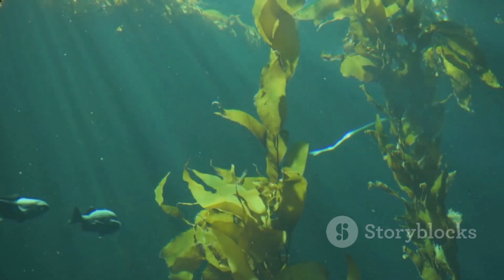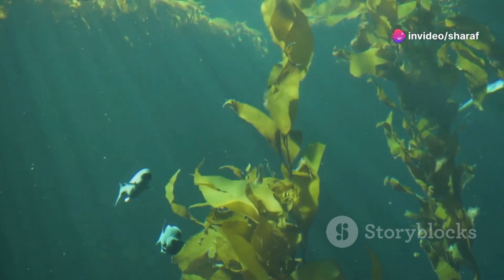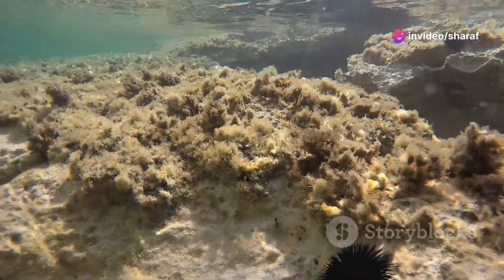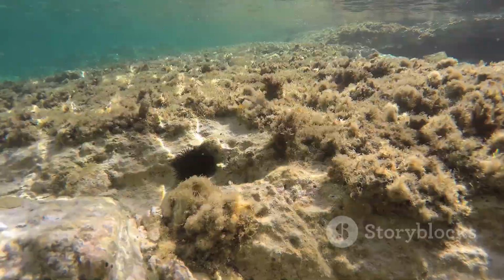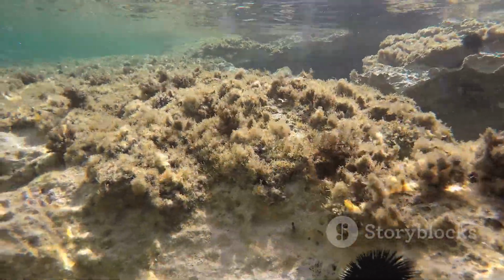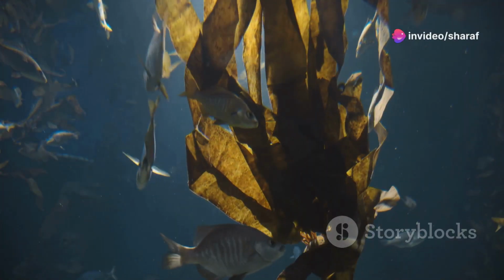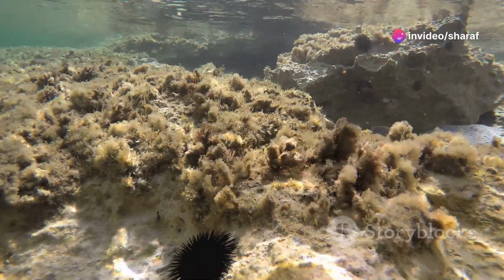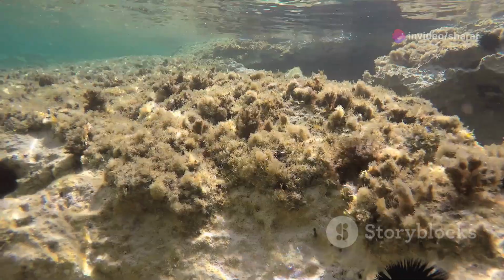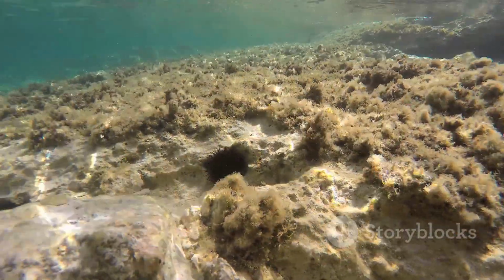Sea urchins play a crucial role in maintaining the health and balance of kelp forests. These underwater forests provide food and shelter for a wide variety of marine life. By grazing on algae, sea urchins prevent it from overgrowing and smothering the kelp. However, their relationship with kelp forests is complex and delicate. Too many sea urchins can lead to overgrazing and the creation of urchin barrens, which lack the biodiversity of healthy kelp forests.